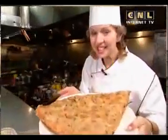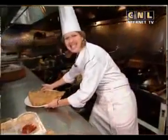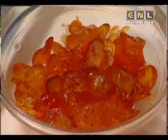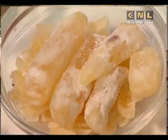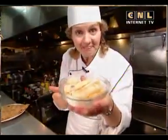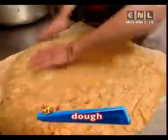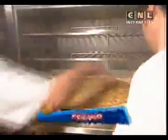Another special dish in Ilan is called zalbing. Now this dish has many unusual ingredients like pig's fat, kumquats, and sweet winter melon, tiendonggua. First, the cooks mix all the ingredients together to make a dough. At the end, it's steamed and put into the refrigerator.